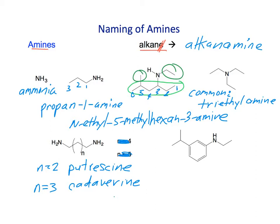Okay, so you can imagine what these might smell like, right? Not very good. All right, so another type of amine are the amines that have the nitrogen attached to a benzene ring, right? So we would have a parent compound like this. What's that parent called? It's aniline. Okay.